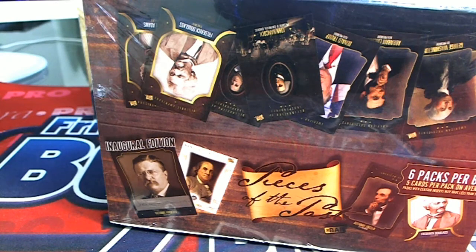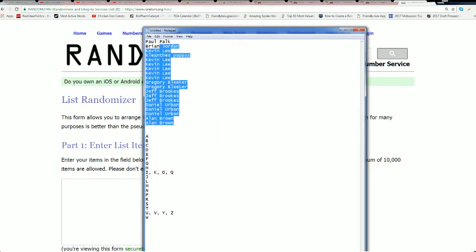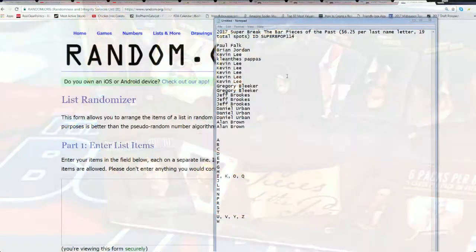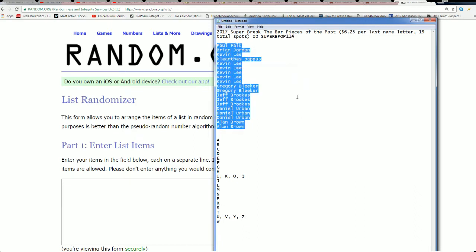This is Pieces of the Past, and we're looking for some relics through history, maybe an autograph of someone who helped shape America. And let me see, I want to get our box number up here, make sure everybody knows what box this is. There it is right there, 114. Let's go ahead and begin the random.